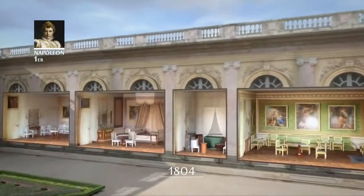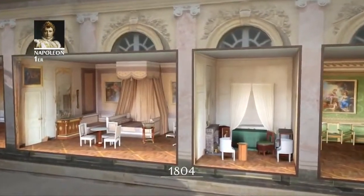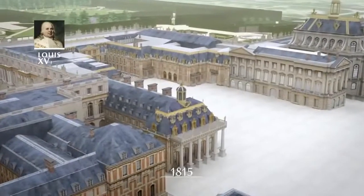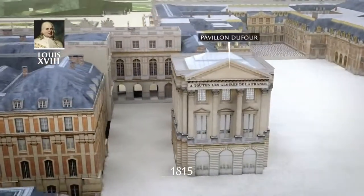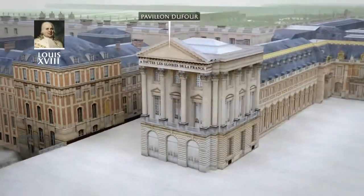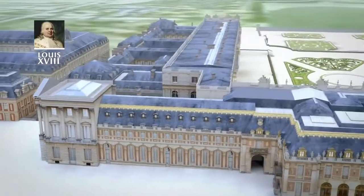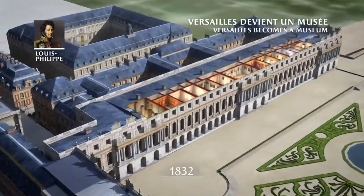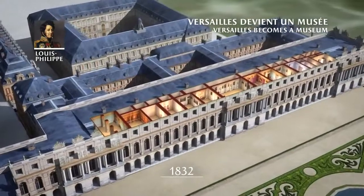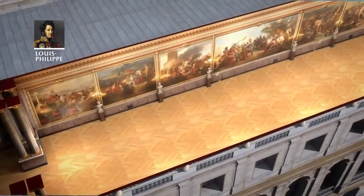During the First Empire, Napoleon renovated the Grand Trianon for residents during the summer months. Sometime later, Louis XVIII restored the symmetry of the palace by erecting the Pavillon du Four. Louis Philippe transformed the former royal residence into an historical museum. The former prince's apartments were replaced by a large gallery of paintings, the Galerie des Batailles.